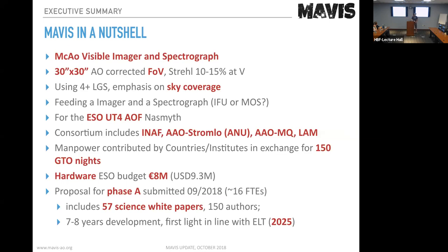MUSE, which is this gigantic, humongous instrument, very, very successful, very, very powerful, but also a huge instrument. And Roland Bacon, who was the PI, came to ESO and said, well, okay, we need 300 FTEs, and we are requesting 250 GTO nights. ESO had to say yes, but after that, they said, we changed the scheme. Now it's going to be flat.